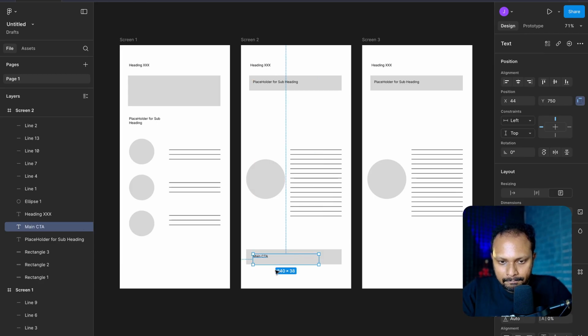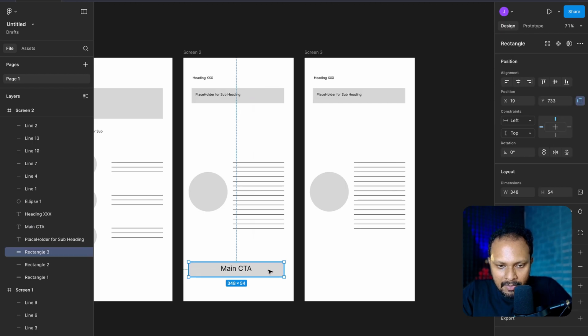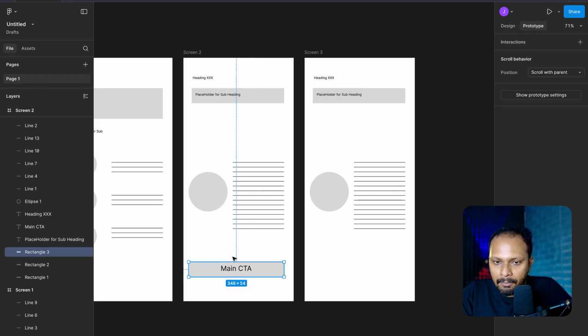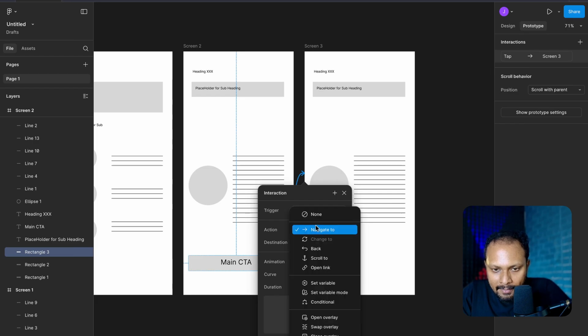Main CTA. Maybe I can use another bigger typeface, which is 25, because I just want to give a main CTA here. So if my user presses this button, I can again go to prototype and connect it to this. Again, I can set all the animations, maybe ease in, ease out, or create a different method. Even if the user scrolls up or scrolls down, I can still change the wireframe. I can do whatever control I want.